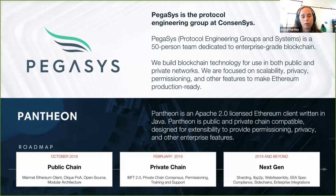Pantheon is our Apache 2 licensed Ethereum client written in Java. We launched at the end of last year, so late October, with our public chain. And then now we, as of 2 weeks ago, have launched our enterprise grade features, our ConsenSys algorithm, IBFT2, and our permissioning features. We will also be launching our privacy features at the end of next month. We are unique because we have a very robust R&D team that is also helping research projects like Peter mentioned earlier, sidechains, ETH 2.0, sharding, database integration, et cetera, that we all hope to eventually integrate into our product Pantheon in the coming months and years.